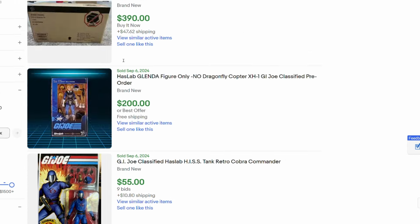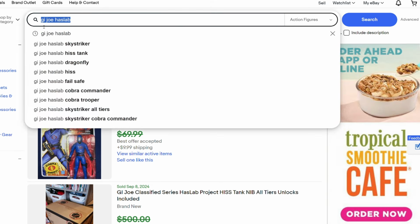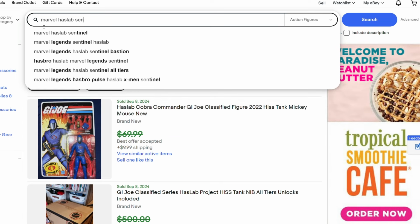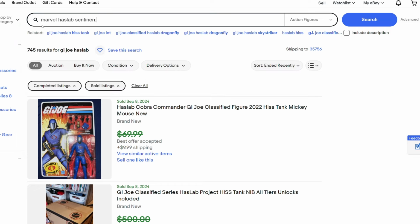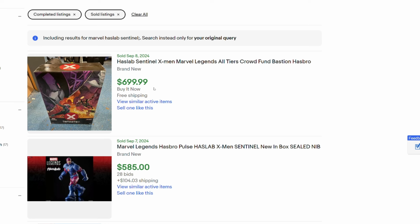Now, if you really want to see something crazy, I showed it last time too, but I'll go ahead and pop that in again. Let's do Marvel Haslab Sentinel. Did I spell that right? No, I did not. Whatever. It'll pull it up. There we go. This sold on the 8th, $700.